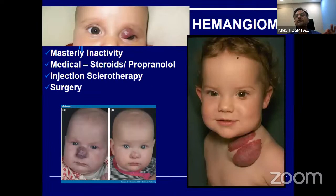So the next topic will be hemangioma. Hemangioma is a hamartoma where there is abnormal proliferation of the vasculature, the blood vessels. Depending on which level it is, if it is just below the skin, it will become red. If it is slightly deeper, it will become like a bumpy swelling, and it is compressible.